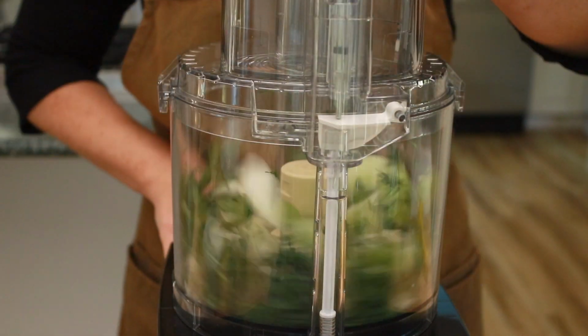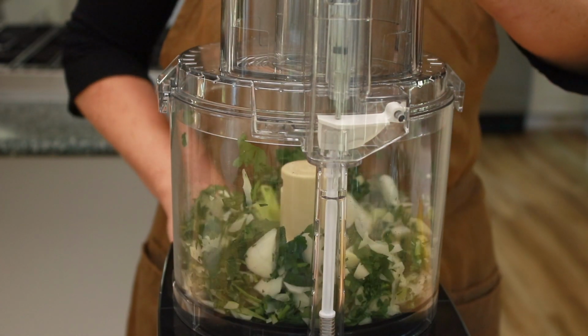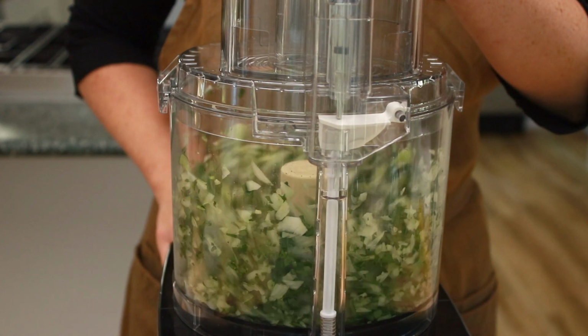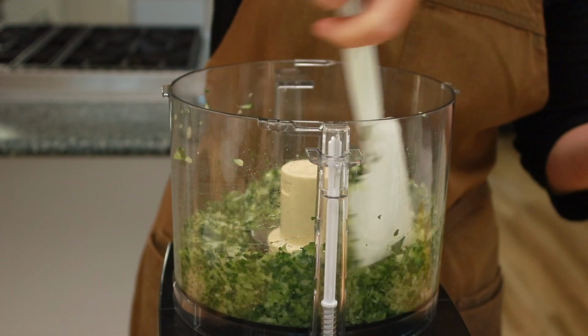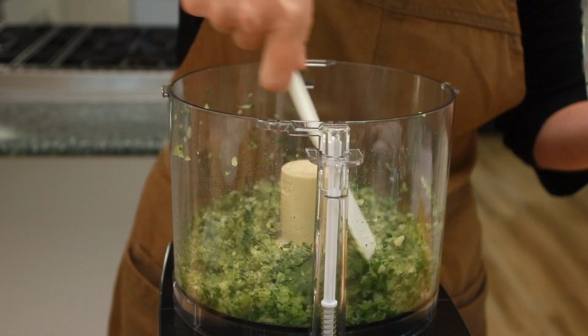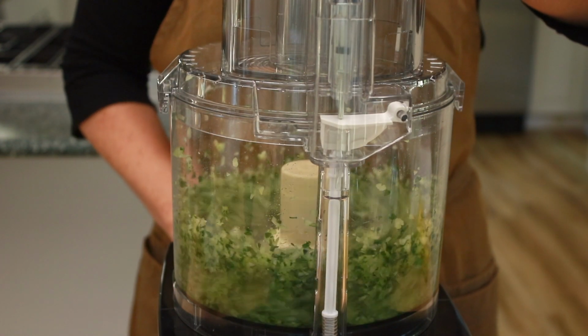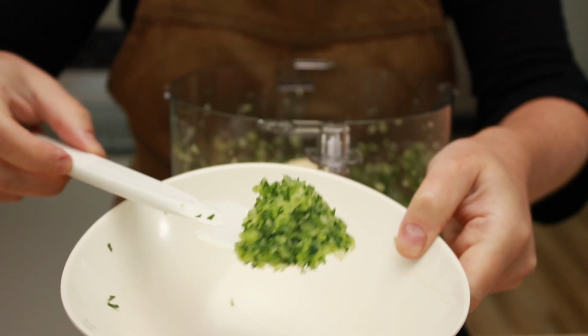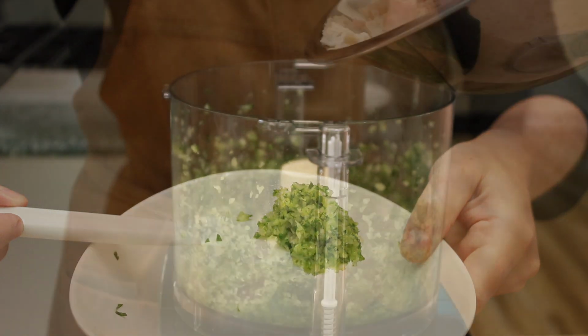Dump all the veggies and herbs in and pulse until you get an even mix. Don't just run the processor. We don't want to juice them. We want to mince them. You'll have to scrape down the sides periodically to keep things even. Here's the texture that I want. It's not a smooth puree. I can still see tiny individual pieces.